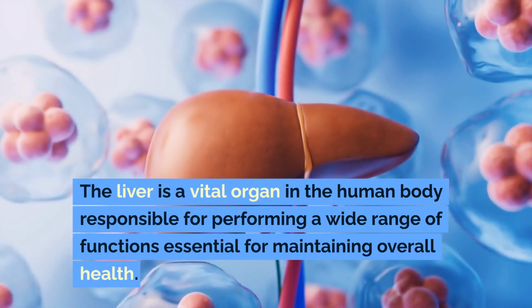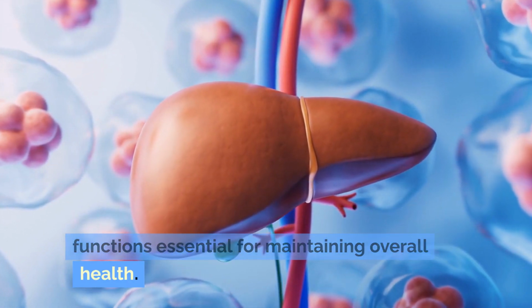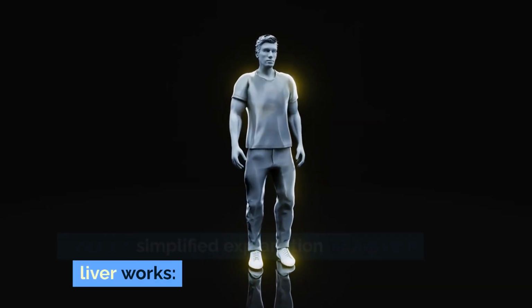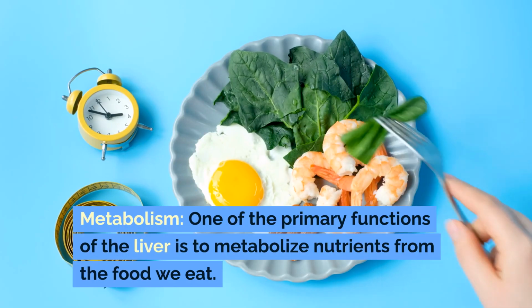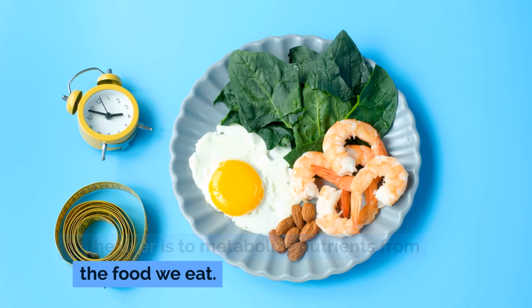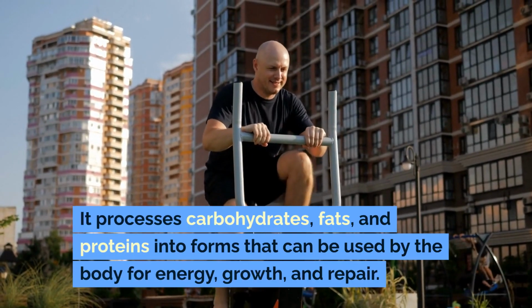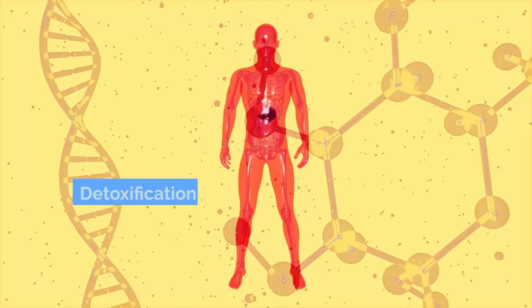The liver is a vital organ in the human body responsible for performing a wide range of functions essential for maintaining overall health. Here's a simplified explanation of how the liver works. Metabolism. One of the primary functions of the liver is to metabolize nutrients from the food we eat. It processes carbohydrates, fats, and proteins into forms that can be used by the body for energy, growth, and repair.